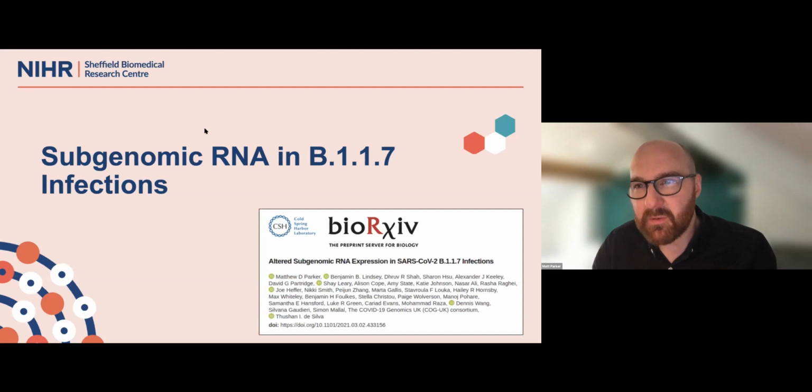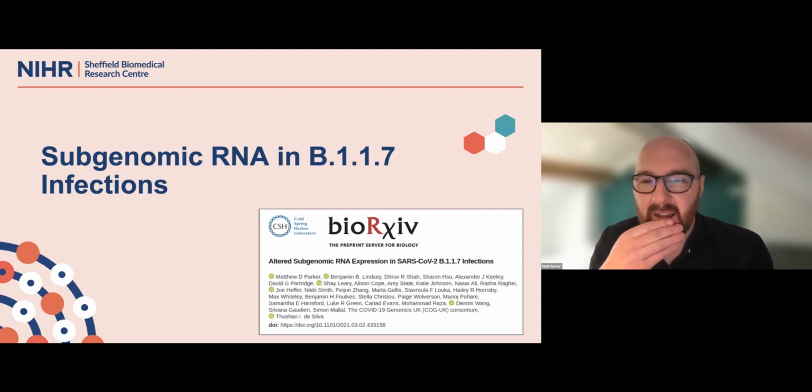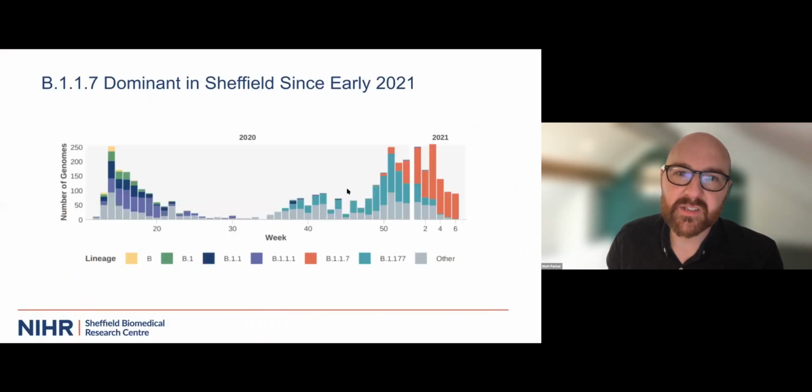So we whet our appetite, right? We'd got involved in this project where we'd seen a variant in SARS-CoV-2 could affect subgenomic RNA by producing a non-canonical subgenomic RNA and changing abundances of subgenomic RNAs. And so we've always wanted to look more widely across the SARS-CoV-2 lineages at what these variants are doing to subgenomic RNA. We only had enough data to do this after Christmas and after we'd sequenced enough B.1.1.7 viruses. So we've got a preprint out at the moment that describes this work, looking at subgenomic RNA specifically in B.1.1.7 compared to all the parental lineages that are out there.